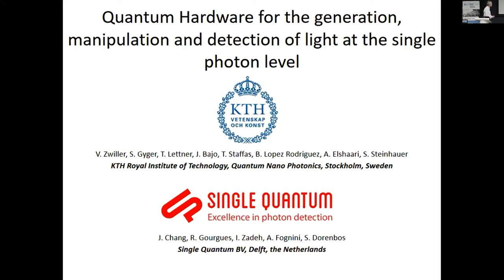And for this, we need quantum devices at the nanoscale. So this is work, as I already said, at KTH in Stockholm. We also started a company called Single Quantum 10 years ago now in Delft, where I was before. And this is going rather well. We have a lot of the nanofabrication and research for single photon detection done there. This is why I mentioned them. We have a real R&D team there, and they will be part of my presentation here.